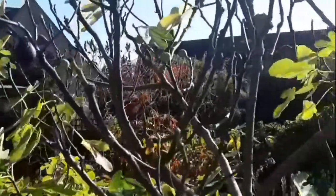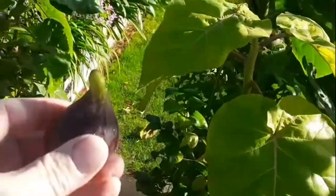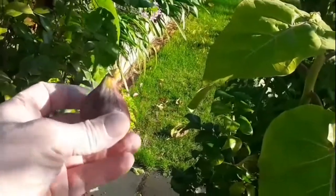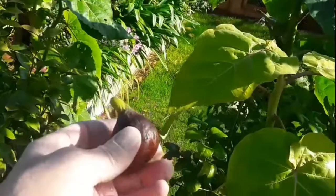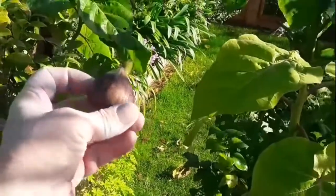Now this is one of the last fruits on the tree that might be edible, and if I can reach to it, just about managed to reach to it, I'm going to pull that off. Now that has got a little bit shriveled and some softness to it. It's quite possible that this fig's edible at the beginning of November. So what I'm going to do is pick the remaining ones on the tree that look as if they might just about be edible, and we'll have a look at a couple of them in a minute and see what they're like inside.